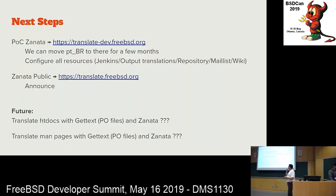Well, for the next steps and to open for discussion, the big question here is whether you think it makes sense to expand this experience that we have with the Brazilian documentation to the other languages, whether it makes sense to have an official server to help the project get more volunteers, and what we can do to help this happen. That's the idea. Yeah, I think this is the last slide.